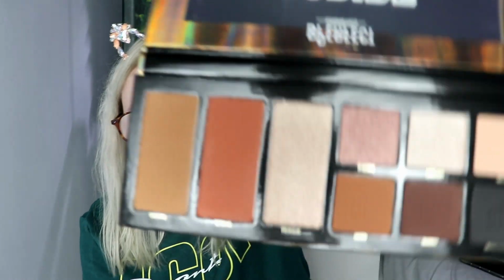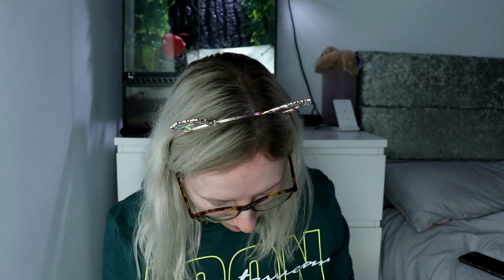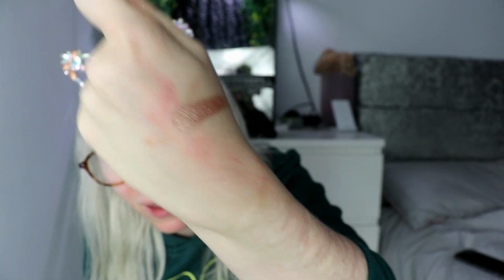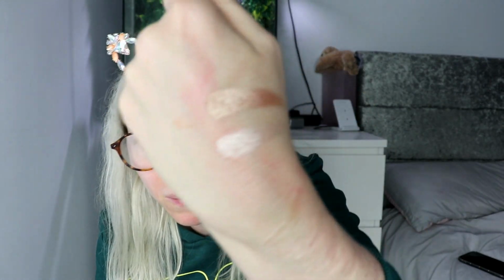Finally got that plastic off. So this is what it looks like. I quite like it. It's nothing, you know, amazing. I think that highlighter shade might be too dark for me, but that formula is amazing. But you do have this lighter eyeshadow, which I could definitely make work as a highlighter.